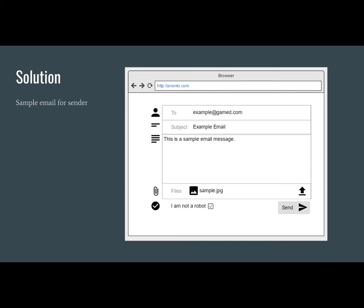Here are a couple of general mockups. So this is an example of what a sender would interact with. As you can see, there is a to email, for which I've just picked a company named Game, and they have an example of game.com that they're sending it to. There's a subject, there's an email, there's files that you could drag and drop or use the upload button on the side. There's a reCAPTCHA to make sure that you're actually a person, and then you can click on the send button.